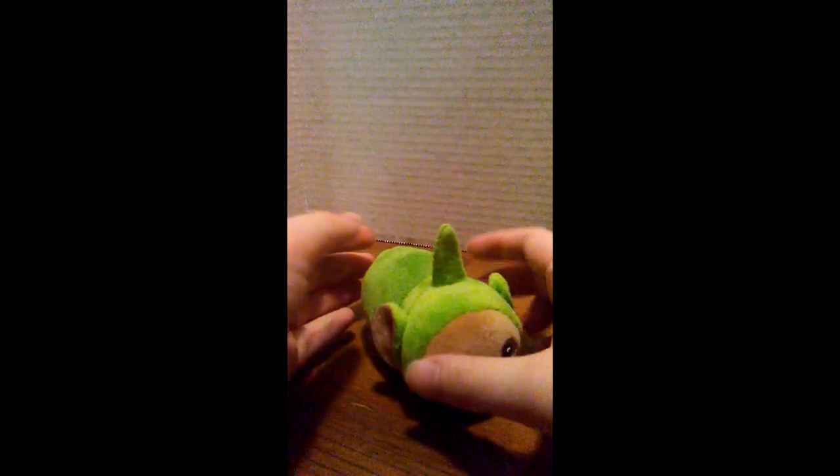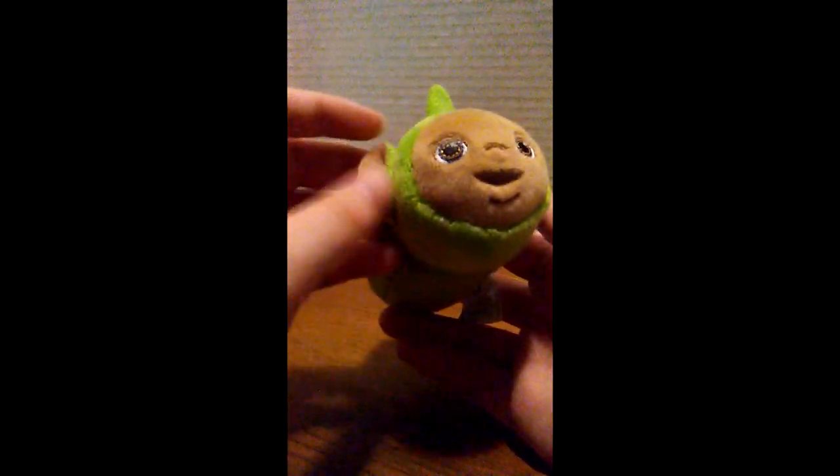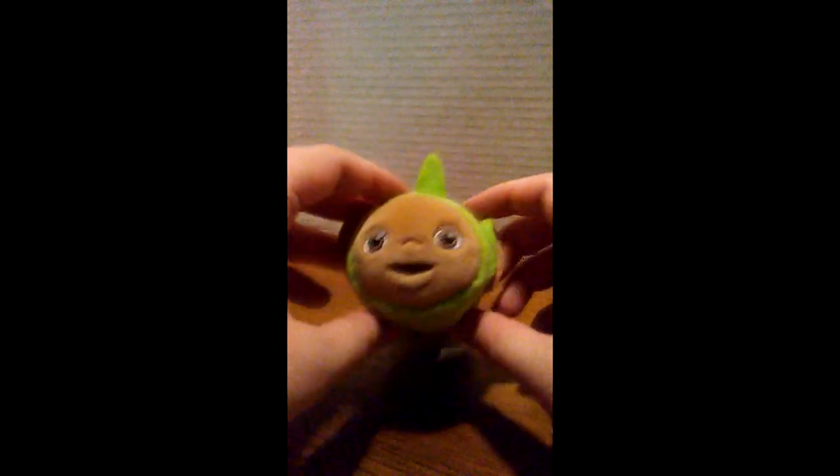Oh, here's a good one right here. It's like a Tsum Tsum sort of thing. This is one of my favorites. I call it Mini Dipsy. My sister calls it the Dipsy Worm because it's very worm-like. They have ones of the other Teletubbies, but I only got Dipsy. Look at this thing.